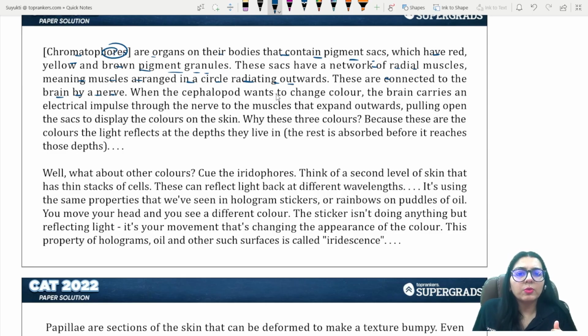When the cephalopod wants to change color, the brain carries an electrical impulse through the nerve to the muscles that expand outwards, pulling open the sacs to display the color on the skin. So it's like an electrical circuit that goes up and tells the brain this is what we want. Why these 3 colors? Because these are the colors the light reflects at the depth they live in. The rest is absorbed before it reaches those depths. So these are the only three colors that can be reflected, given how deep in the ocean they lie.